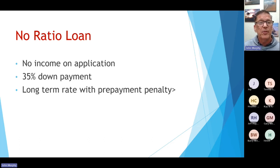It requires a minimum currently of 35% down. See, there's an offsetting thing here, right? If the lender is going to perceive the loan as more risky, and if you're not going to state income, that's considered a more risky loan, then they're going to demand something in return, a higher down payment, and also the rate is going to be higher.